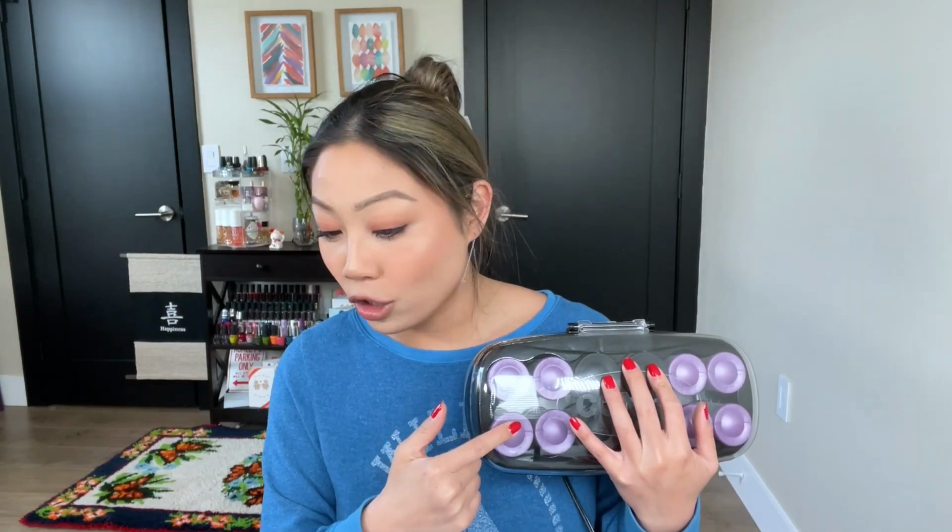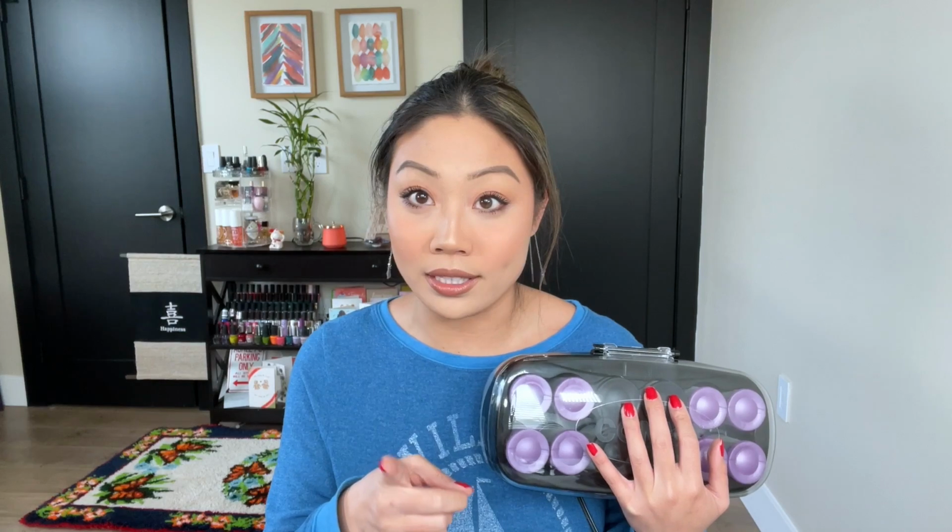So this is actually, I think, my newest purchase out of all of these, and transparently, I've only used it once, but I fell in love with it once. I recommended this to my best friend, Destiny, because she is like a hair goddess and she tried the Air Wrap and didn't like it, and I was like, girl, I just got hot rollers. If I can use them, you can for sure use them, because she's a hair roller expert.